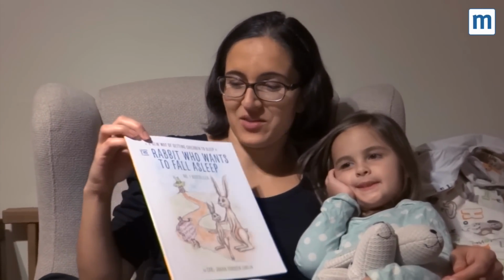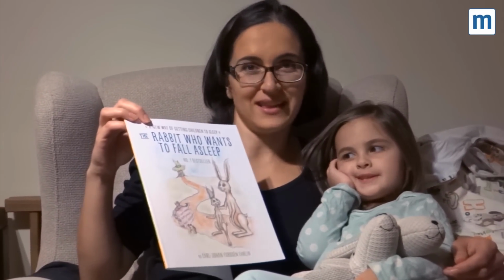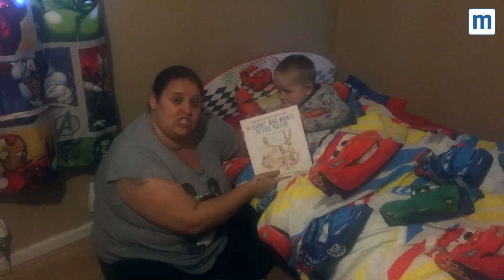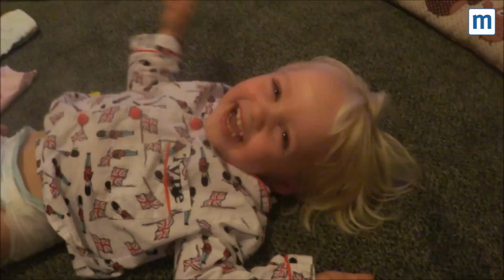Tonight we are reading The Rabbit Who Wants to Fall Asleep, the number one best-selling book, and it is a new way of getting children to sleep. My son is 2.5 years old and we've always struggled with him at bedtime really.